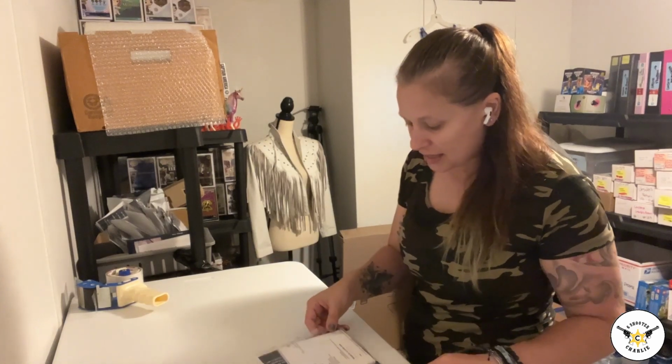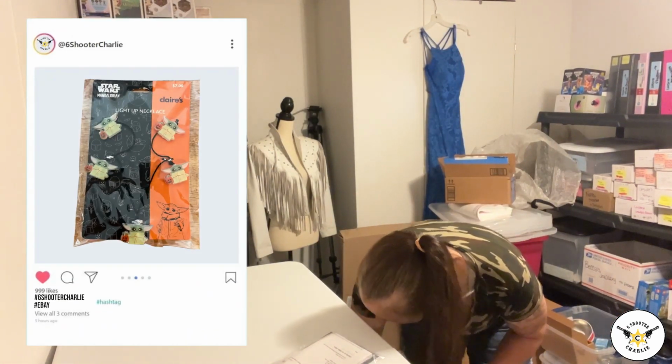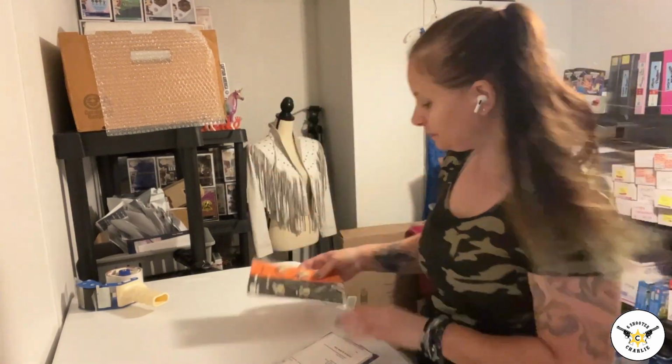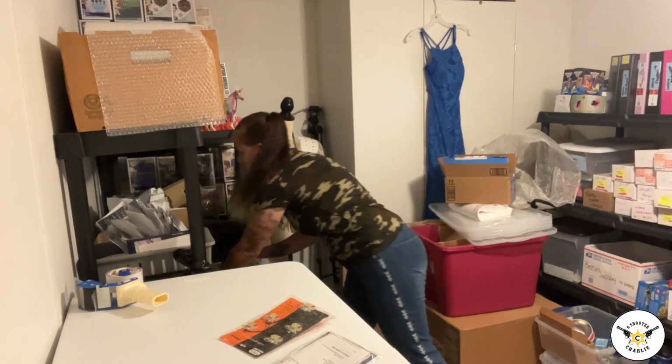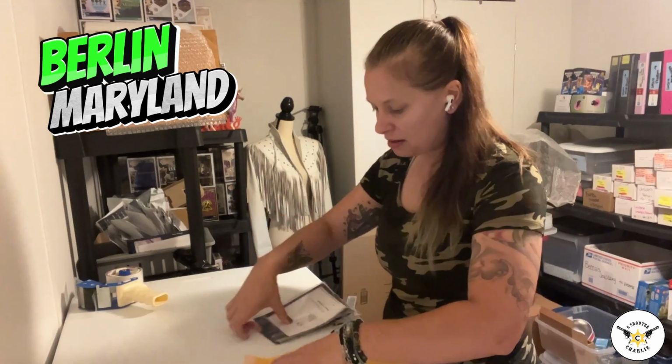So next, here's the other Mandalorian Grogu necklace. Gotta find him. Same thing. I want to use these. It is going to Berlin, Maryland.